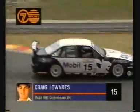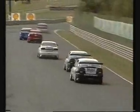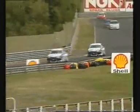Russell Ingall is the next man in Craig Lowndes' sights. Ingall in 4th place. Glenn Seaton is still running at the front of the pack. John Bow under pressure from Mark Scaife, then Ingall, then Lowndes, then Peter Brock. That's the top half dozen. And there's nothing between them. 3/10 of a second between the fastest and the slowest in that group.